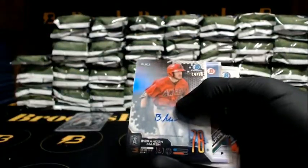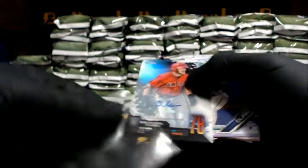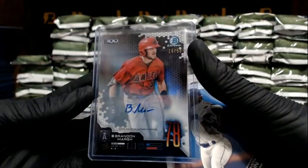There's an auto. We got Marsh going out to the Angels. There you go. Out of 50. Top 100. Going out to Aaron. First hit for you. 14 of 50.